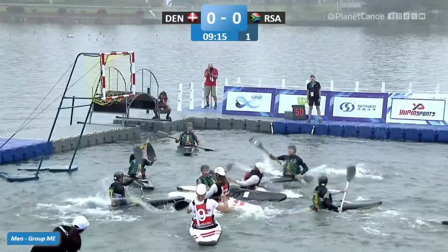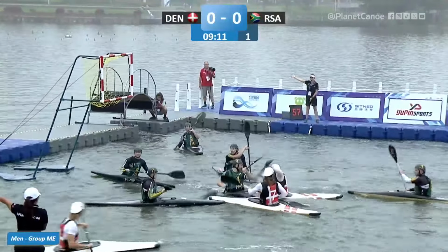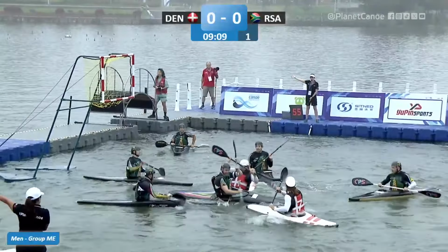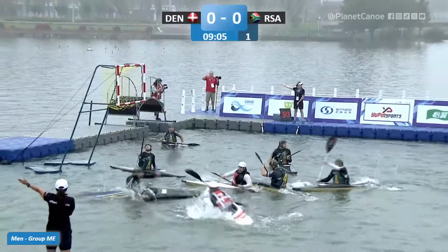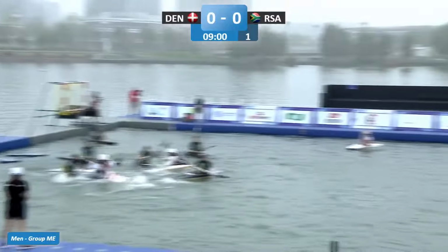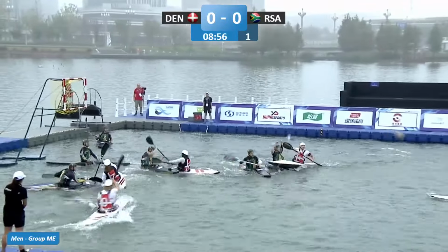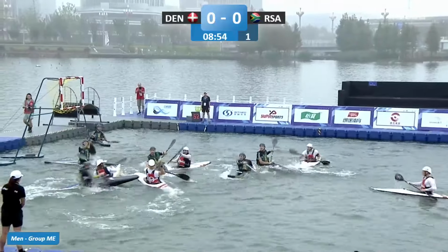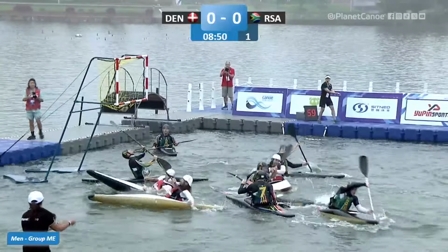Opportunity now, lovely ball in, flicked off for a corner. Any number of shooting possibilities there from the Danish. Iversen all the way out to Larsen. Finds number 4, Ibu, back out to Larsen, into Iversen. Goal!